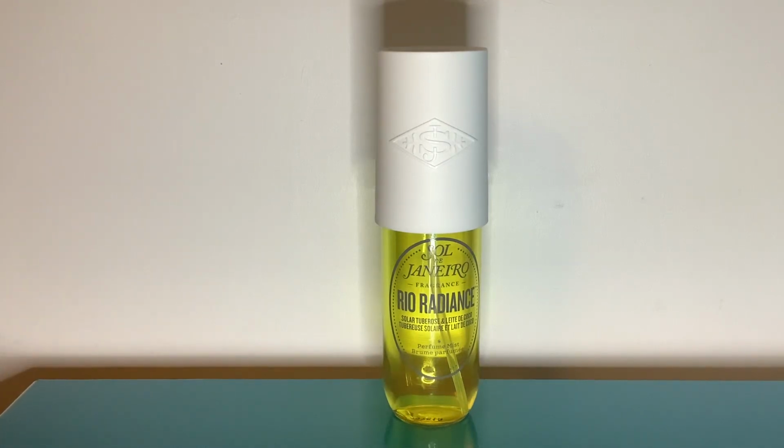More declutters are happening, just all the time, constantly. Every week I'm decluttering something or another. So this time round, I'm going to get rid of this.